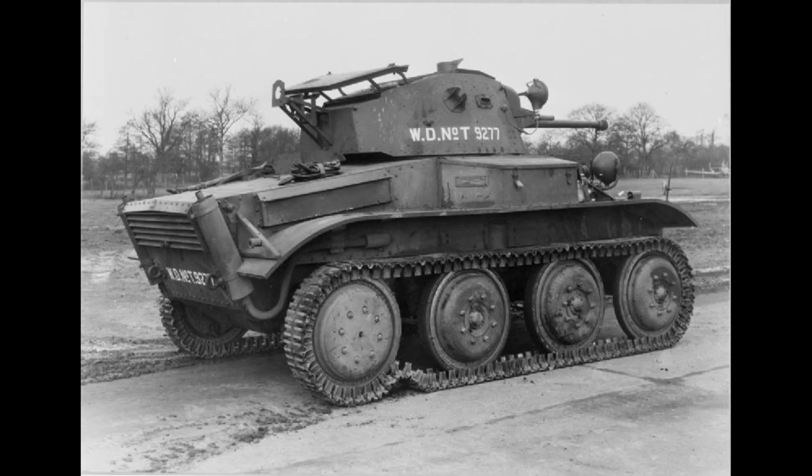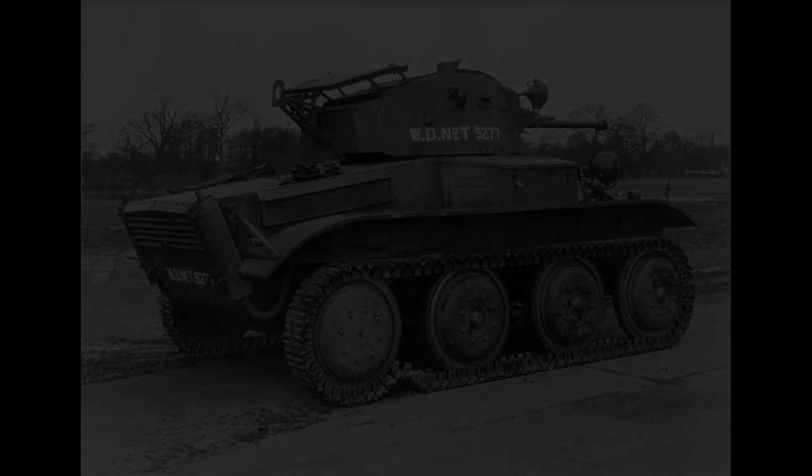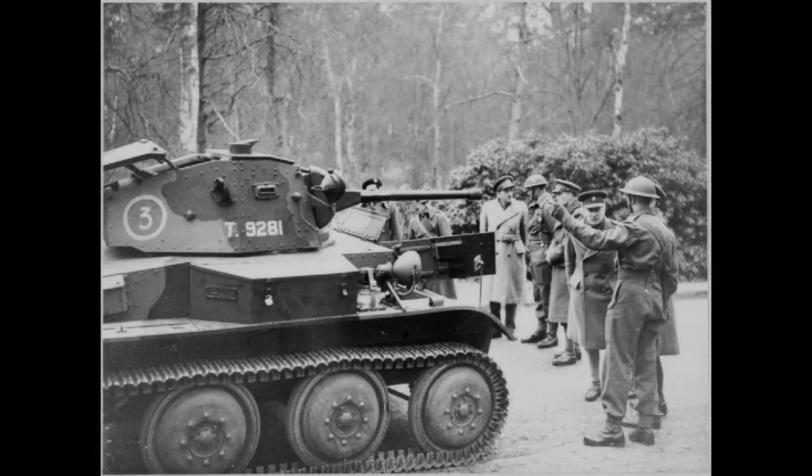Around 20 were used in Operation Tonga in June 44 during the Normandy invasions. But by August 44, most of them had been replaced with the Cromwells, and they were obsolete by 1946. There was one used for training up to about 1950 roughly.